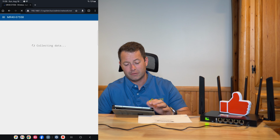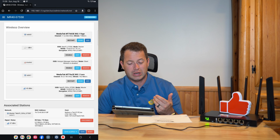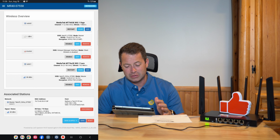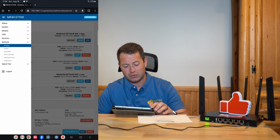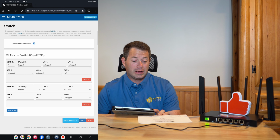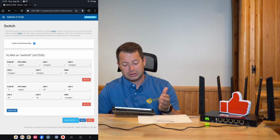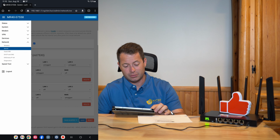And for the wireless network, you can of course change the wireless name, change the encryption type, and have guest access in here. Those are all things you can change on this unit. It also looks like it allows you to assign VLANs to different switches, so if that's something of interest to you, this does actually support that.